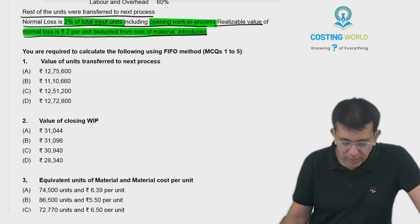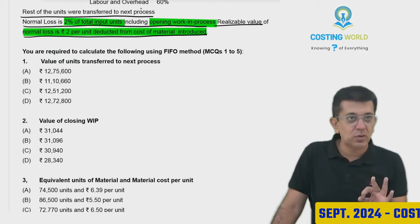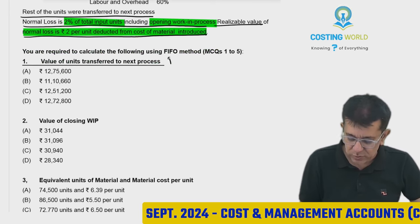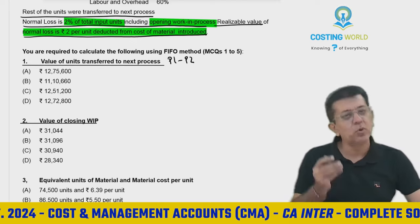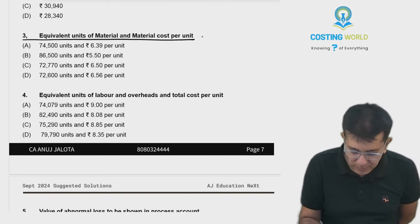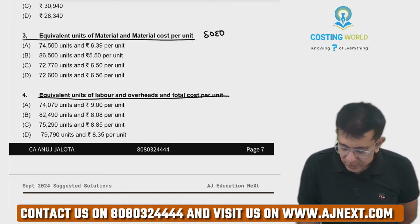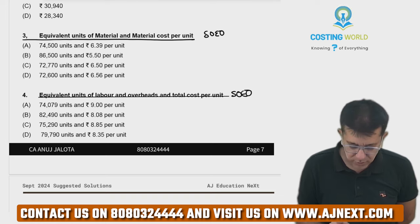Fine. You are requested to calculate the following using FIFO method, MCQ number 1 to 5. Value of the units transferred to the next process. So this is whatever goes from P1 to P2. Value of closing WIP. This will be appearing in your process account. Equivalent units of material and material cost per unit. This will be coming as part of your statement of equivalent output. Equivalent units of labor and overheads and total cost per unit. This will also be coming as part of the statement of equivalent output.